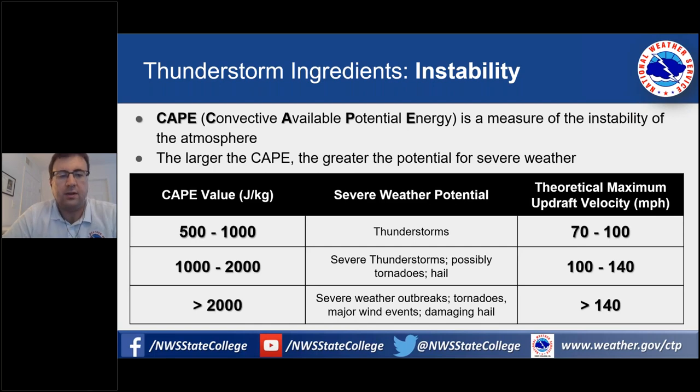So this is a little table here. CAPE values typically range from just between zero and a few thousand. Anything under 500 is pretty weak. 500 to 1,000 is pretty typical for lower end thunderstorms, usually not very severe. And then another column here that I have on this table is the theoretical maximum updraft velocity. Instability is very much tied to the updraft speed of the parcels as they rise up in a thunderstorm.